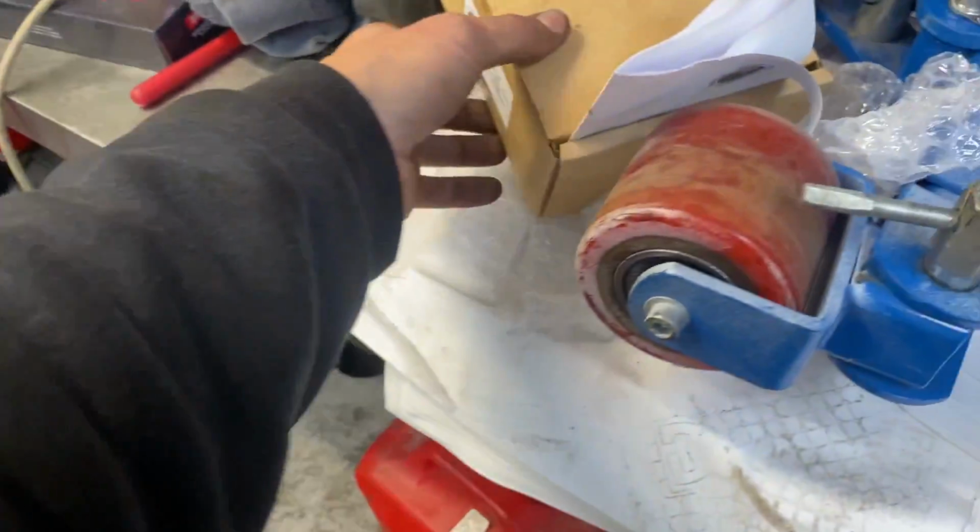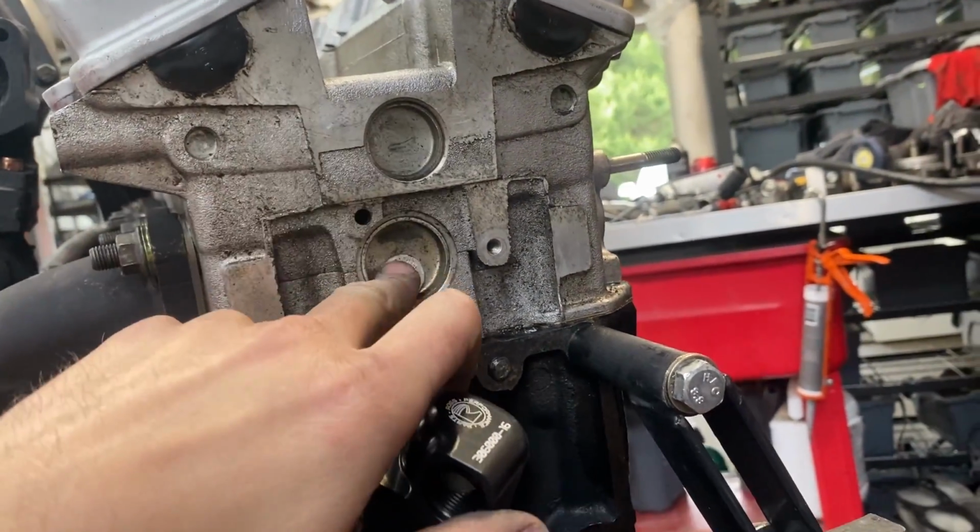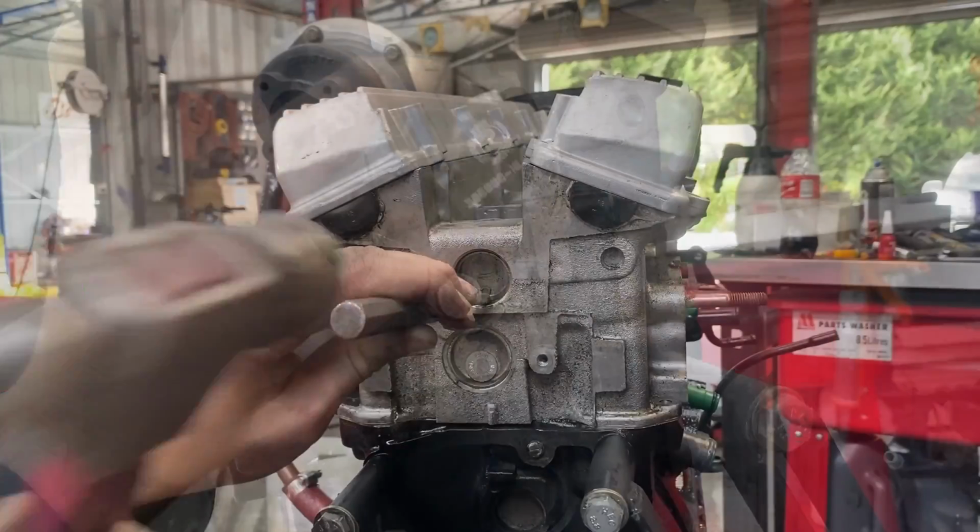I'm gonna do the head drain. Ross Performance do an awesome head drain. Put them in a few cars. So what you do is you punch out this Welsh plug here. Make sure you do that one, not this one. That is for your water. This is for your oil.